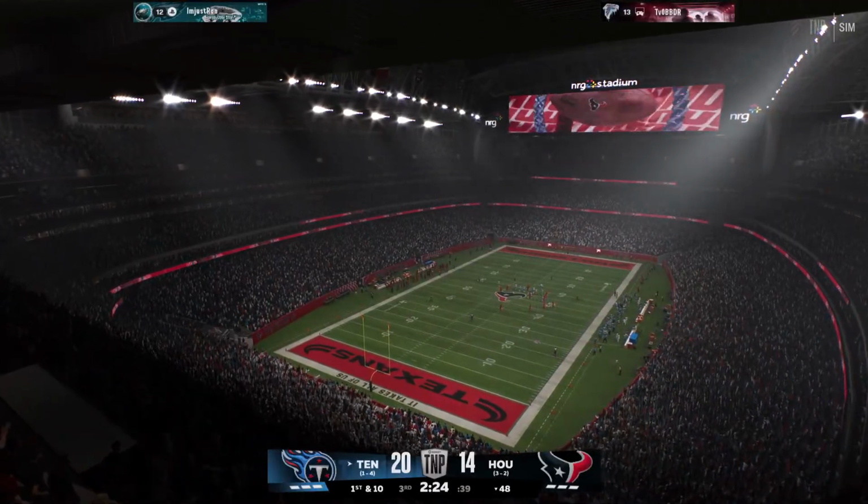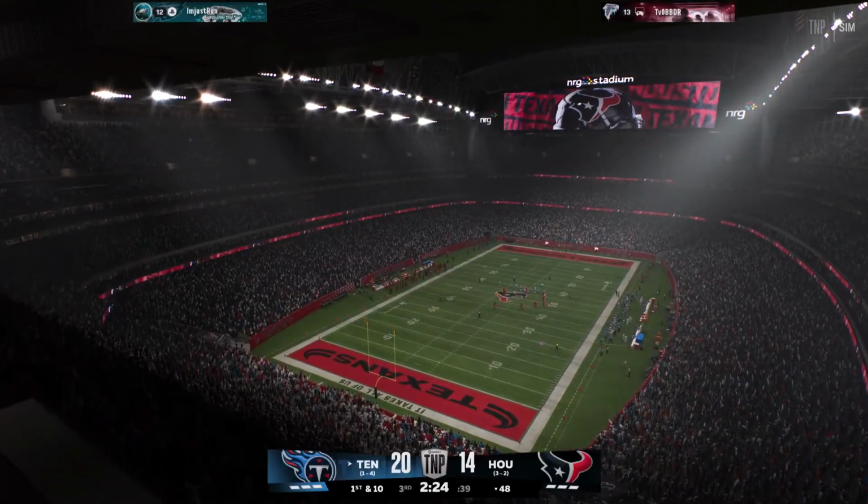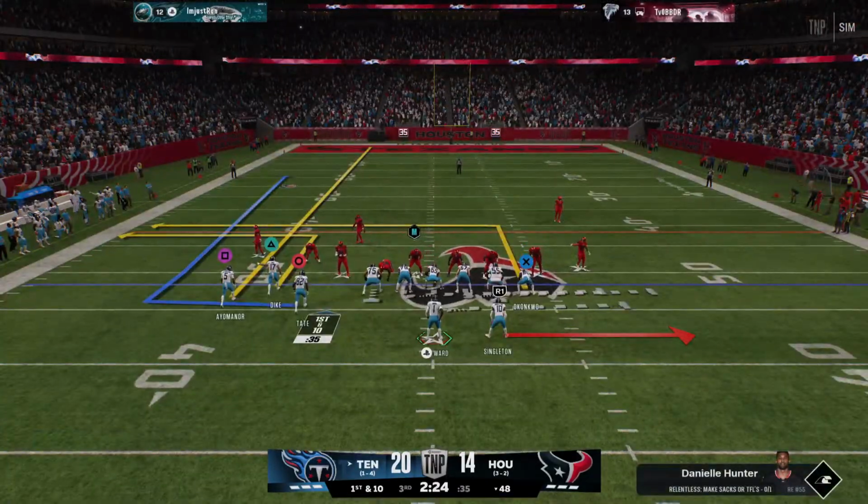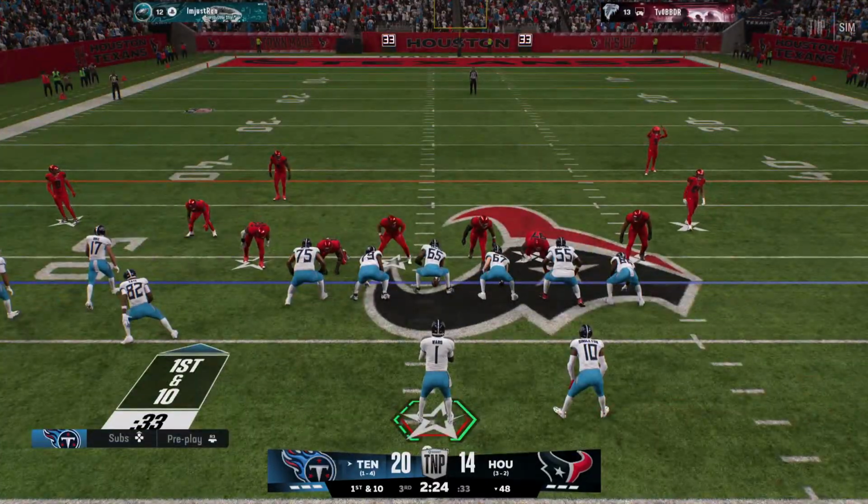Not only does he make the catch, but has enough body control to get his feet down inbounds, toe tapping and dragging to make sure he gets it done.